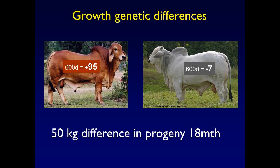So we've got two bulls here. As they stand in front of you, they might look reasonably similar. This bull's plus 95 EBV for 600-day weight. This bull is minus 7. That's off the Brahman website this morning. And there's a 50 kilogram difference predicted in the progeny weight of those two bulls. That's the power of genetics. If you knew that, I'm sure you could use that in your production system.